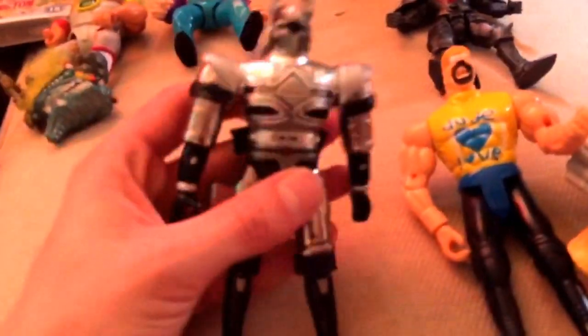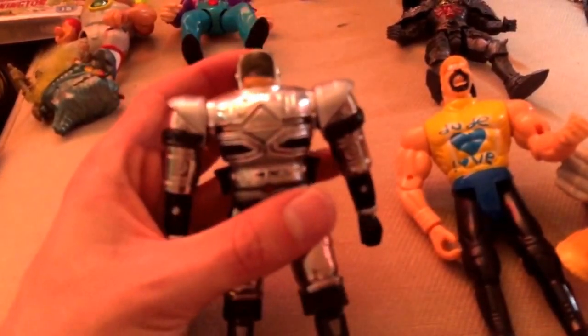They had this guy, which looks like a Beetleborg, and it's got like a flip-top head with him without it. I've never seen one with a flip-top head before.